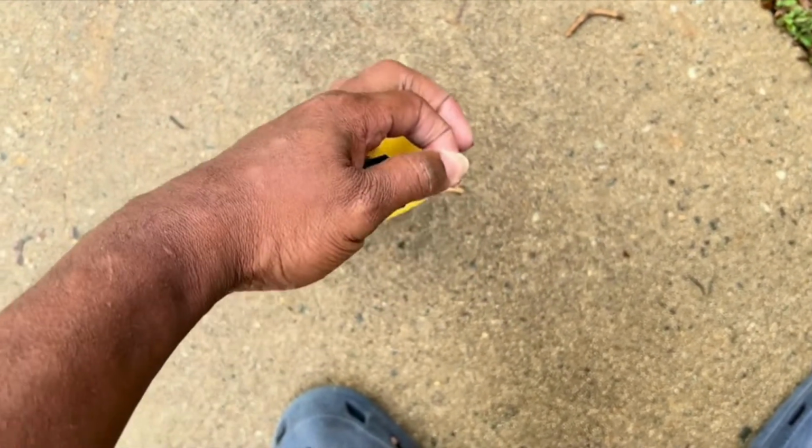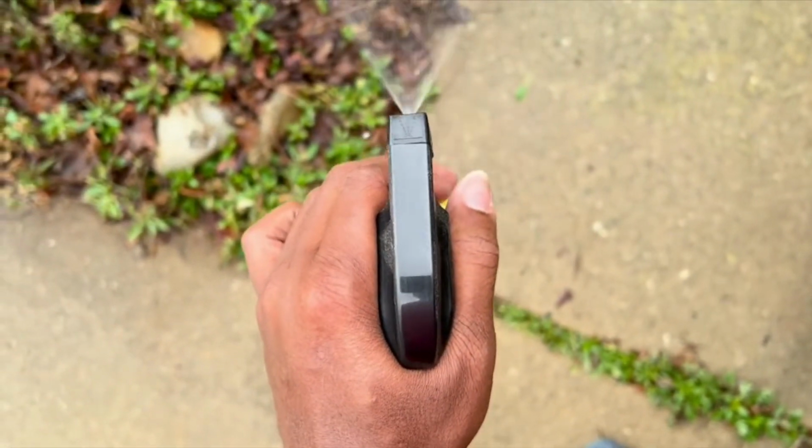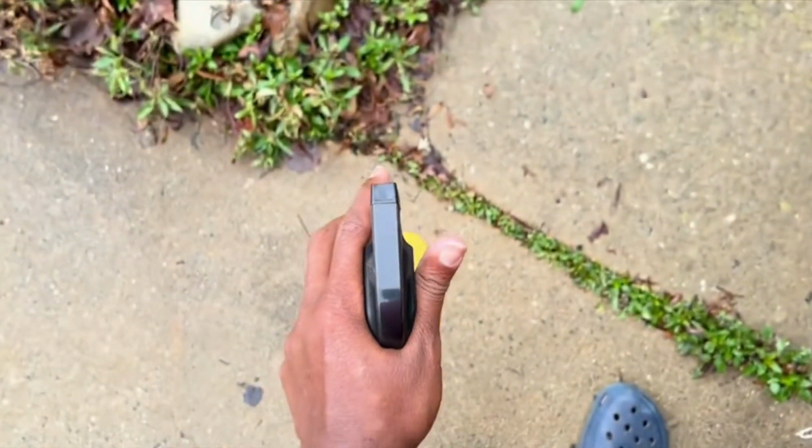It's a pump action bottle, and you can adjust the settings on the sprayer so you can spray in a mist or a stream if needed.